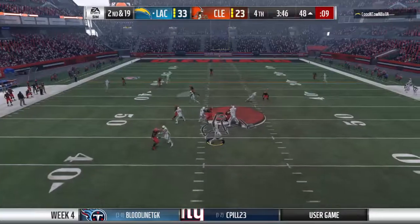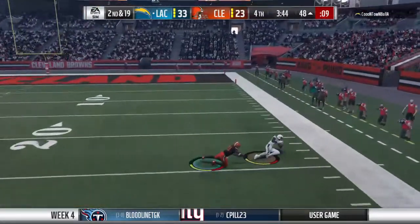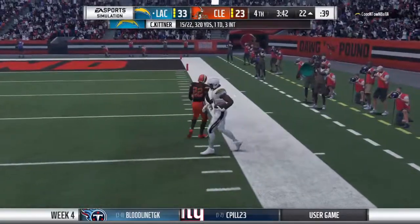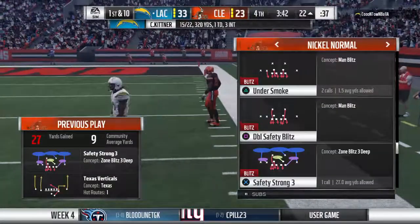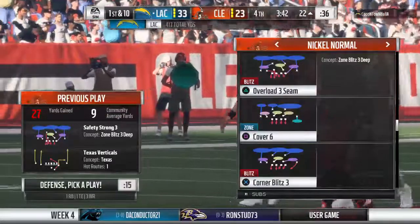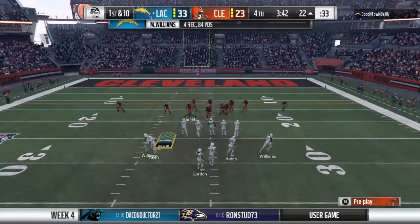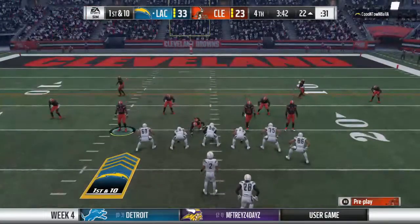Now a shotgun snap as they'll look to throw. Throwing the out route and complete. That's Williams. And he's going to go out of bounds. He takes this one down shy of the 20. A very solid gain of 27. And with that last play, he's now up over that 300-yard mark.